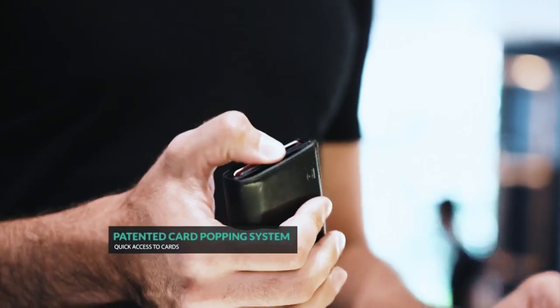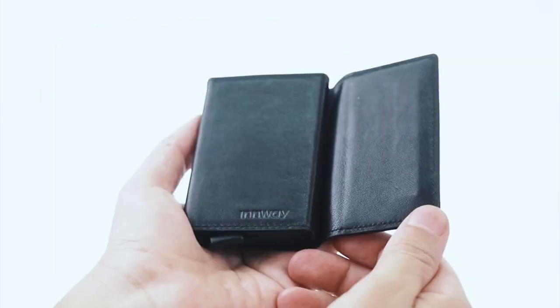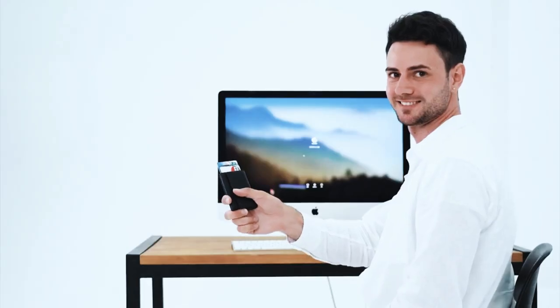You can fit up to 6 cards in it, and its long battery life means you only have to charge it twice a year. The Inway Accent is handcrafted with exquisite care, not just in the detail, but also in its practicality and usability.